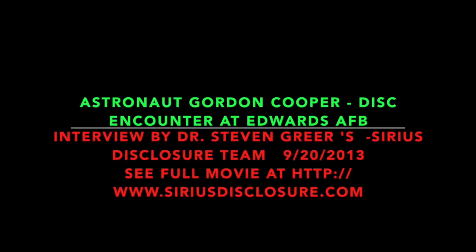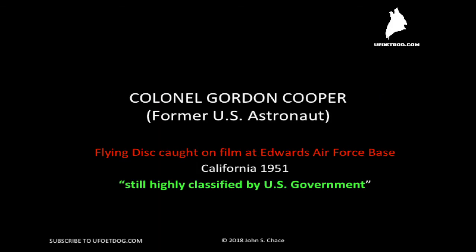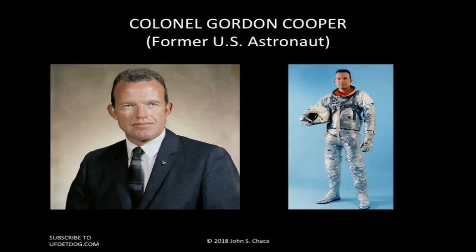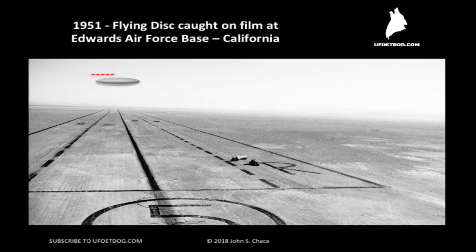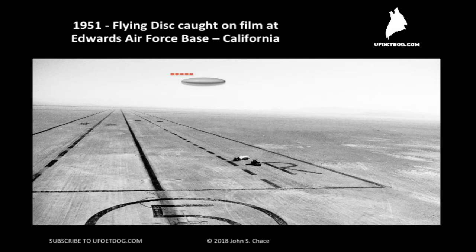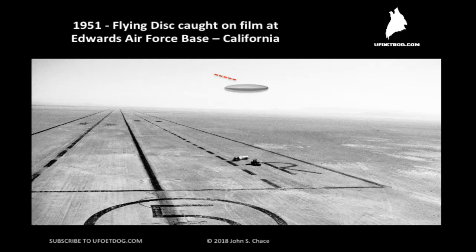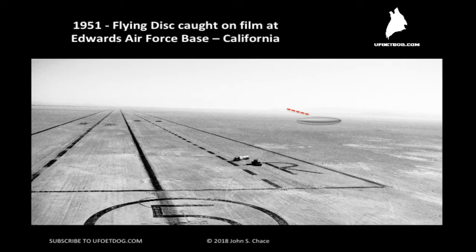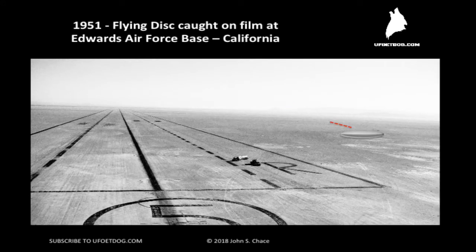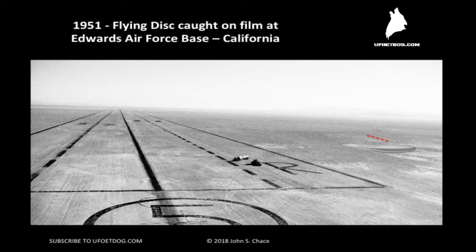I was having some cameramen film the installation of a precision landing facility that we were putting in right on the edge of the dry lake. And this saucer flew right over them and put down three little gear and landed out on the dry lake bed. They picked up their cameras and moved on out toward him, filming.